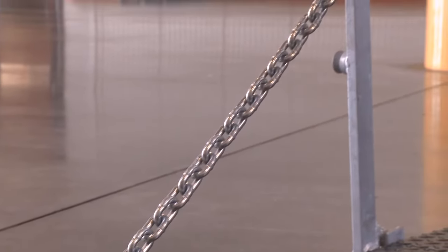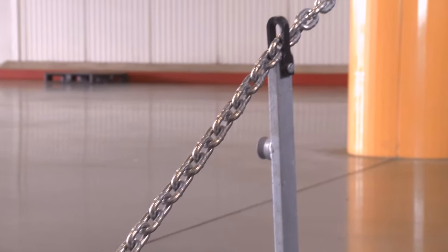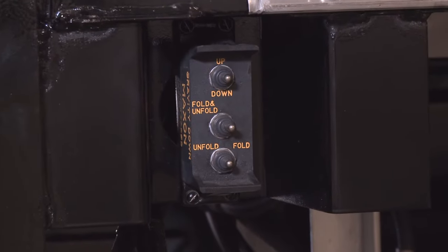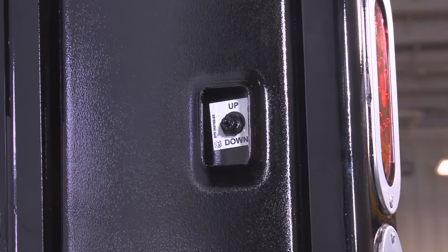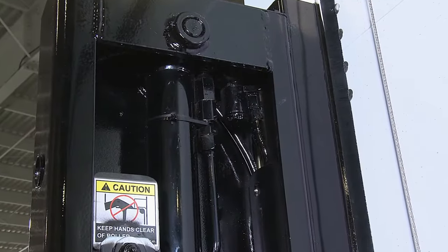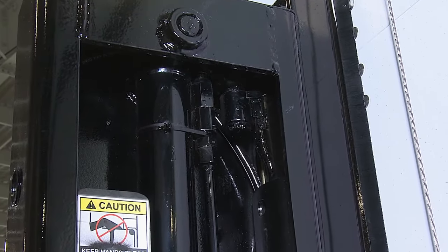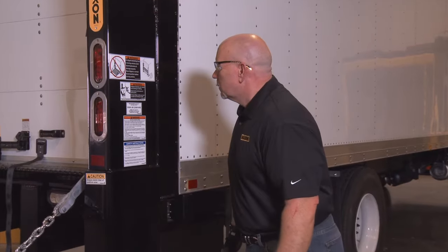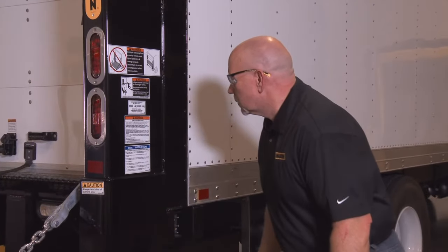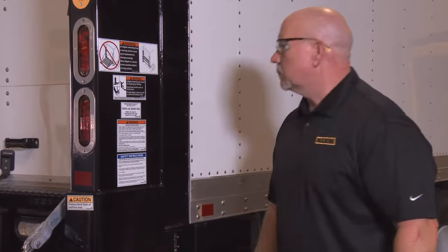Check the platform support chains for twisting and worn-out links. Check that the main control switch and runner switch are in place and undamaged. Confirm that the automatic hydraulic safety locks are in place and undamaged. Visually check that all warning and instruction decals are in place, clean, and undamaged.